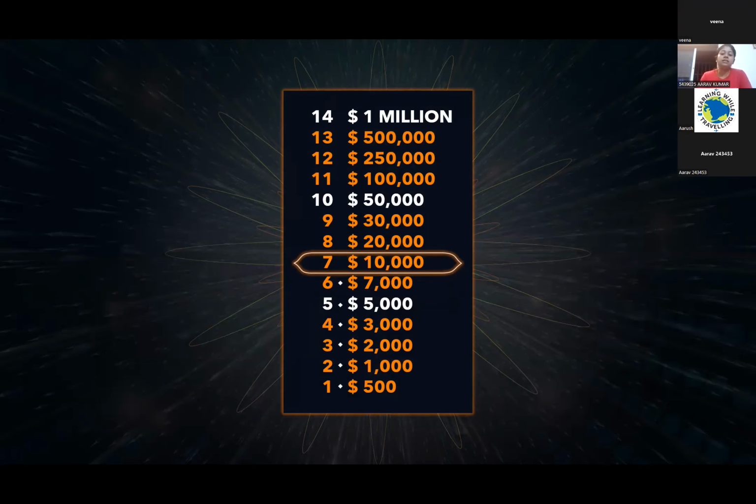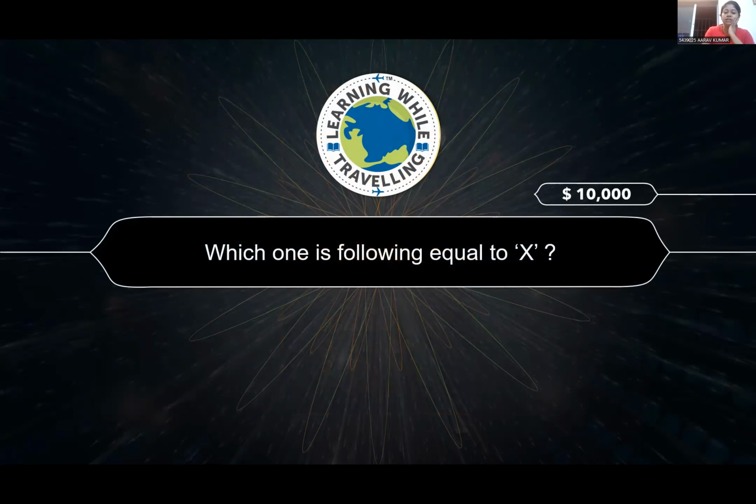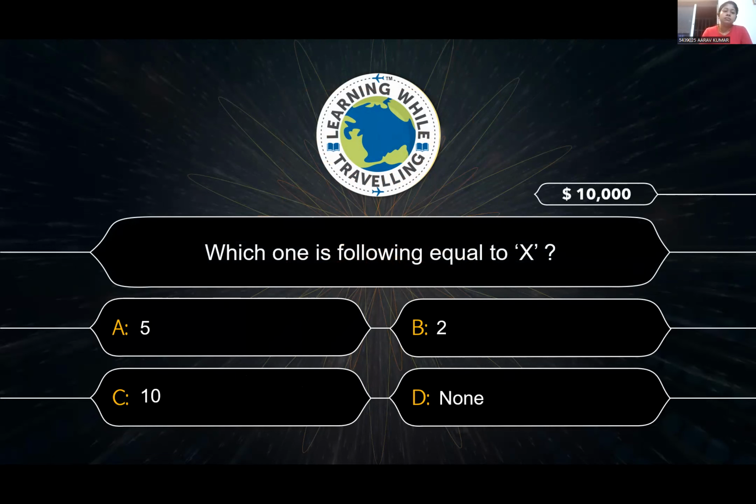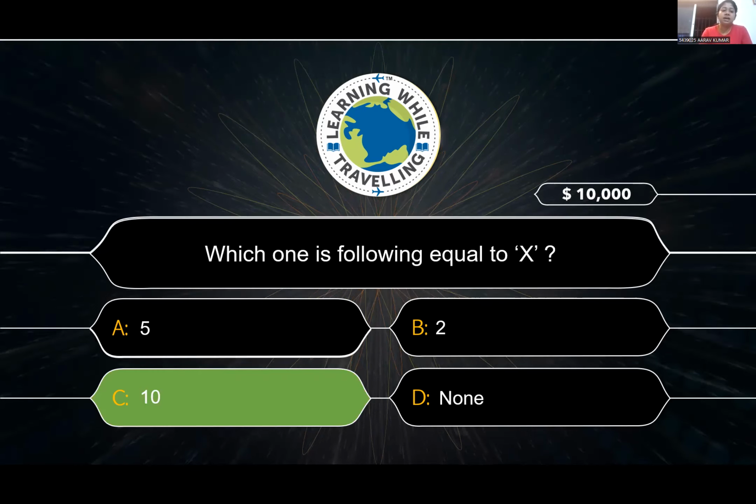Seventh question is for $10,000 points. Which one is equal to X? Options are A 5, B 2, C 10, D 9. Option C, lock option C. C is the correct answer.